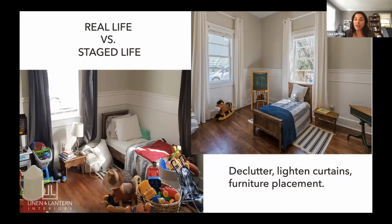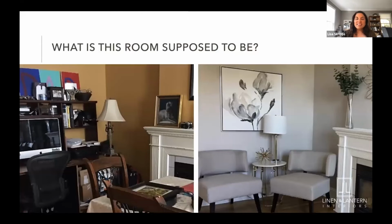So again, I'm past this point, but I can relate to the clutter with the kids' toys. Sometimes as a designer, my eyes say, well, we can fix that with proper containment. But this is just, we changed the furniture placement, decluttered, lightened up the curtains so the room feels fresh and bright. And now suddenly this is a kid's room, but somebody could also be like, oh, this could be my office or a guest room as well. It just doesn't feel as cluttery. And this is very common. And I think, especially during COVID, you have a spare room, you've now made it into an office.